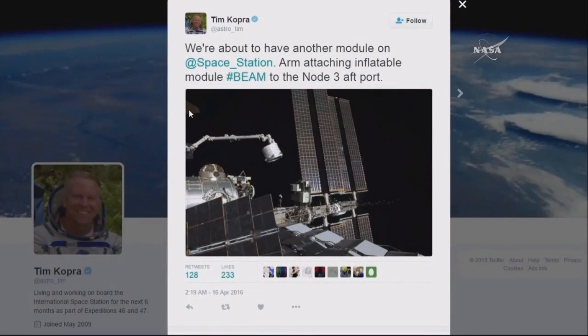So while Jeff Williams is inside, one of his fellow crew members, NASA astronaut Tim Kopra, the Expedition 47 commander, already shared this image of the operations where he got a pretty fantastic shot of beam after it had been extracted from Dragon's trunk. You can see it attached there to the end of the Canadarm2 robotic arm. Beam now attached successfully to the Tranquility module. The newest addition to the International Space Station and the first human-rated expandable module ever to be flown in space.